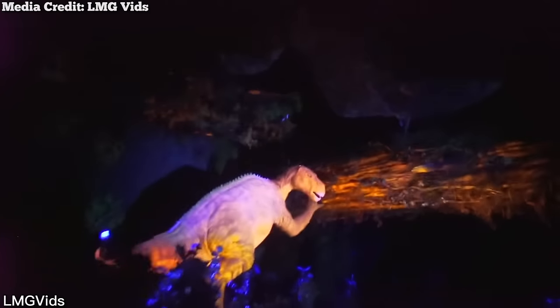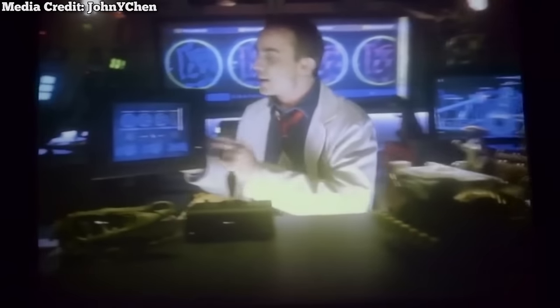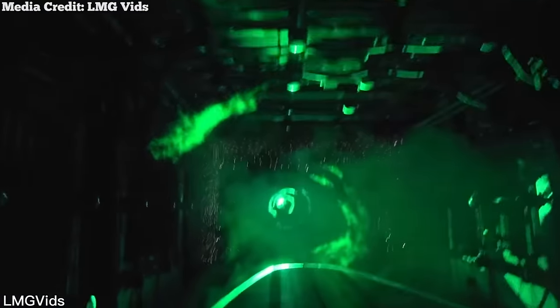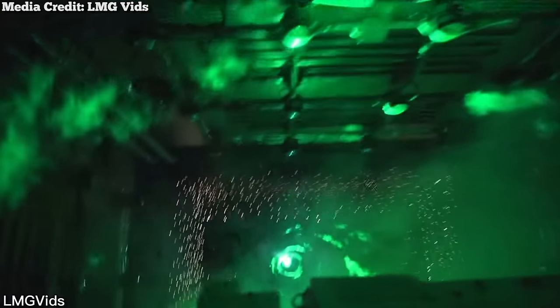Dinosaur's story centers around guests traveling back in time to collect an iguanodon from the Cretaceous period. Thanks to some poor planning by David Hodges here, guests are sent to the exact day the now infamous asteroid wiped out the dinosaurs.